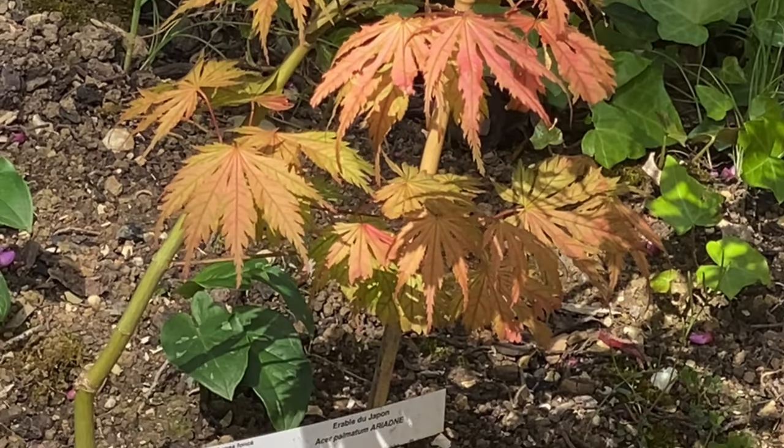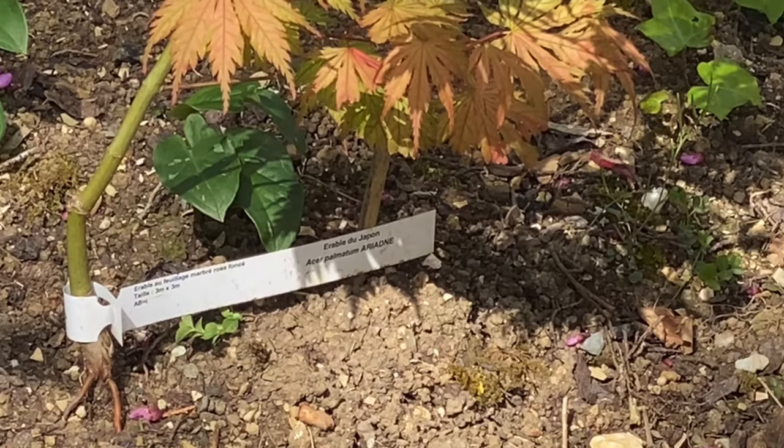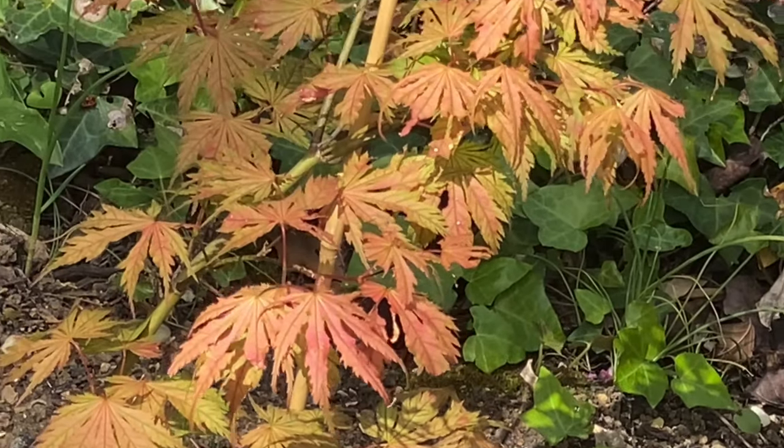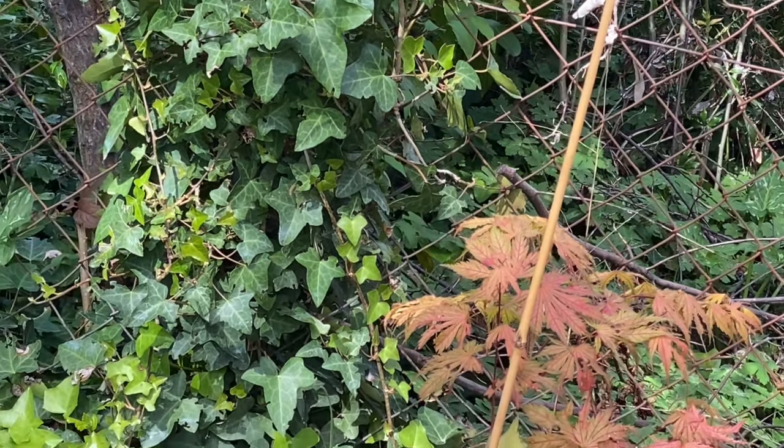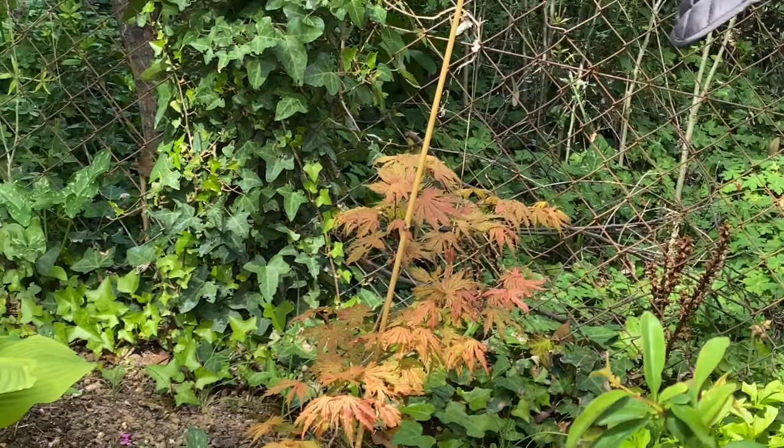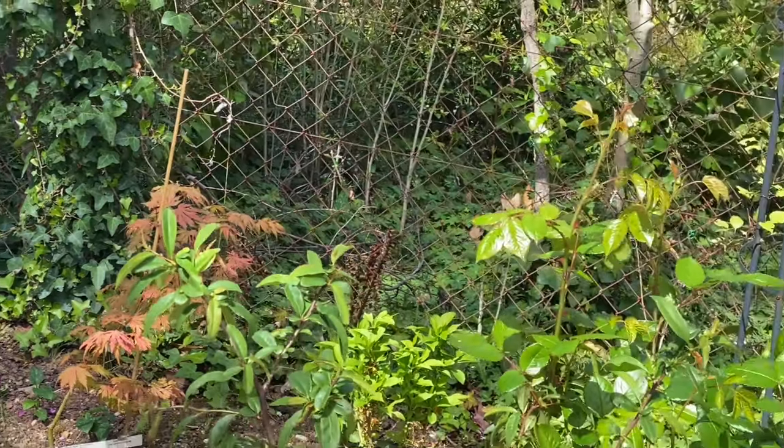Can you see close up, sweetie, how beautiful these colors are? So this probably will get about 6 to 8 feet and just kind of fill in this area, which is perfectly fine with me. I'm very excited about this tree. I didn't think I could find them in Europe, but I did. I was very happy.